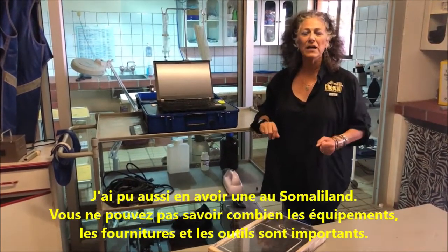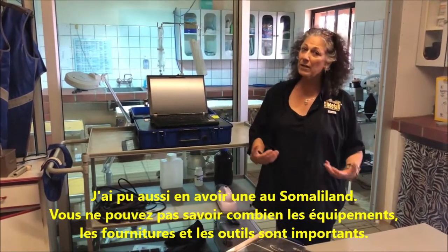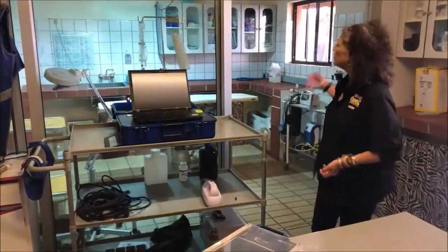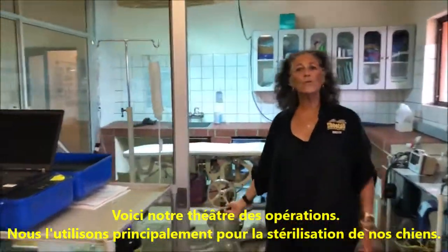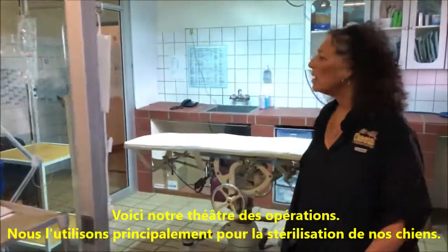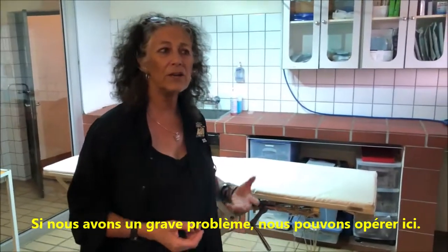I've just been able to get an x-ray over to Somaliland as well. You can't believe how important our equipment and our supplies and our tools are. This is our operating theater. We use this primarily for spay and neuter of dogs at this point. If we have any critical issues, we obviously can operate here.